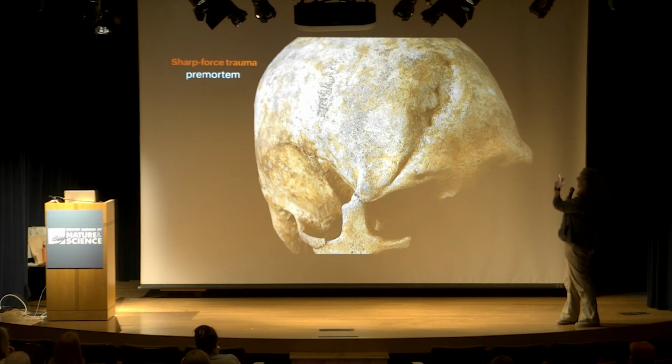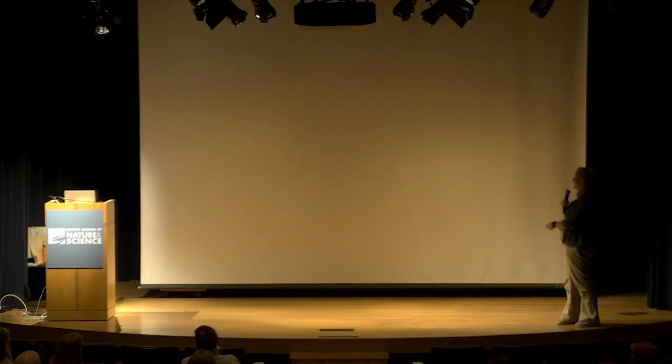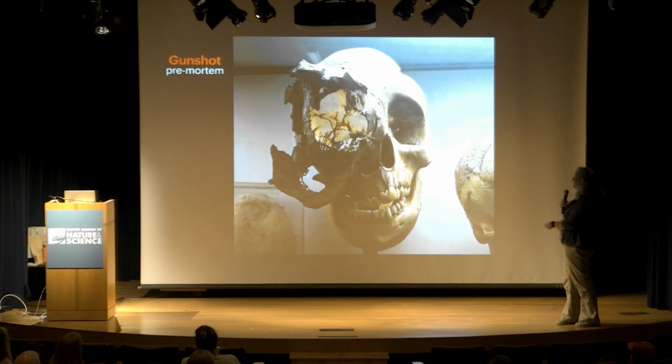Anyway, so this person is pre-mortem. So you see this is sharp force trauma, and you can see that this injury is partially healed. So they took some sort of really unfortunate blow to the head, but survived it and lived to tell the tale.